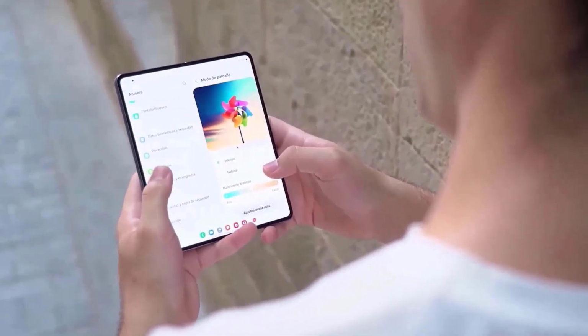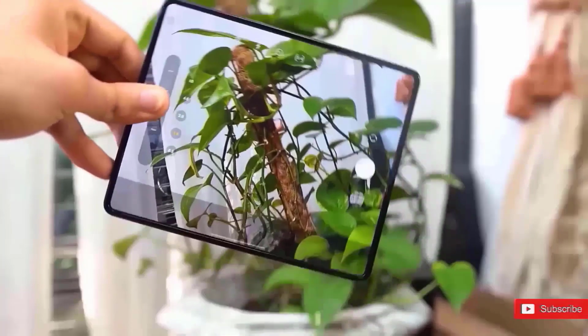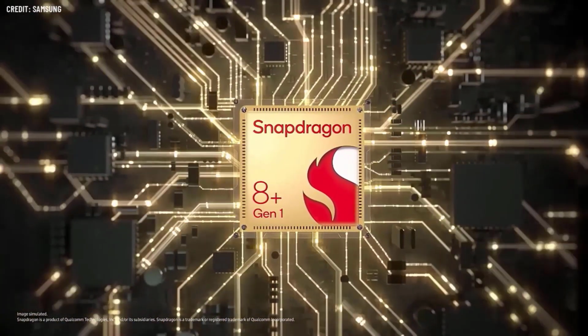Samsung Galaxy Z Fold 5. To ensure it fixes all the issues with the Samsung Galaxy Z Fold 5. There's only been one real Samsung Galaxy Z Fold 5 leak so far, and this points to the phone having a Snapdragon 8 Gen 2 chipset.